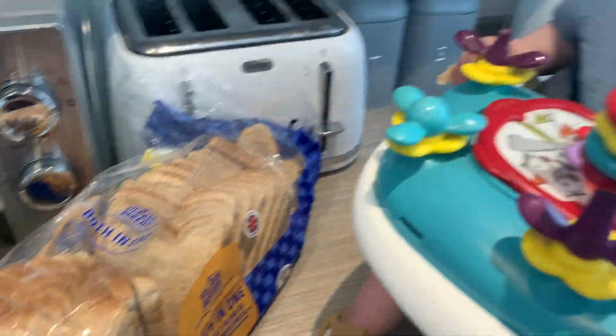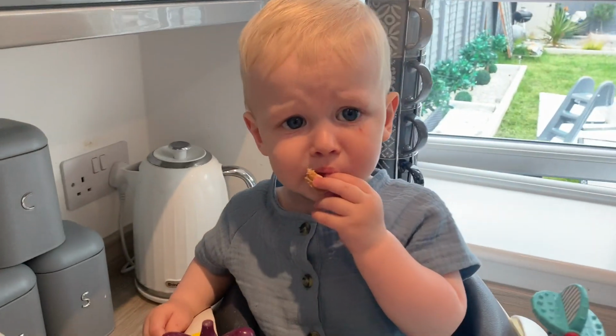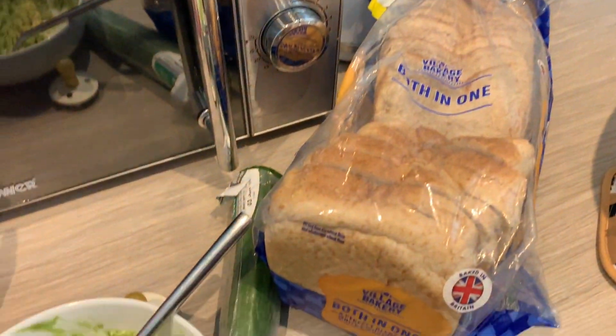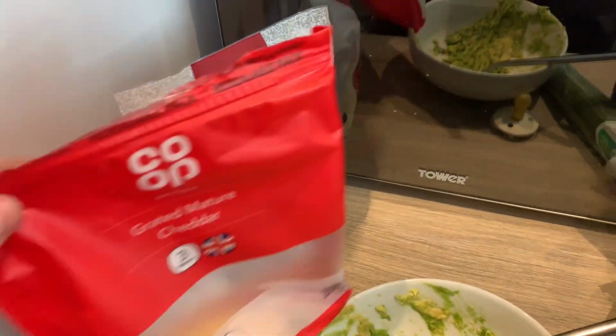Now it's 12 o'clock and we're going to head into the kitchen and make his lunch because he's getting hungry. He's just munching on a little bit of bread crust which he stole out of the packet himself, but I'm just going to roll with it because it keeps him happy. So we're having a mashed avocado and grated cheese toastie today.